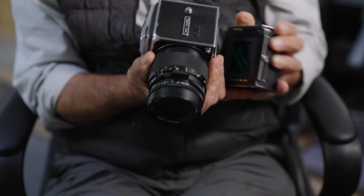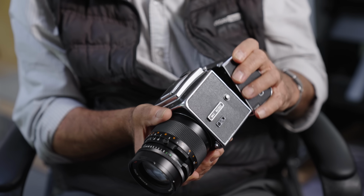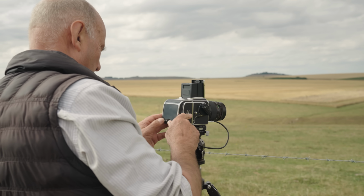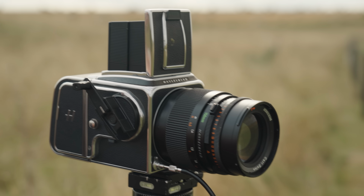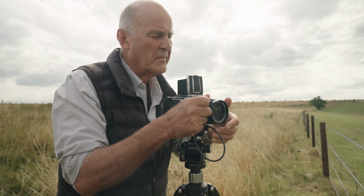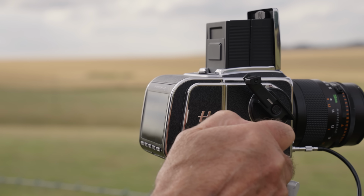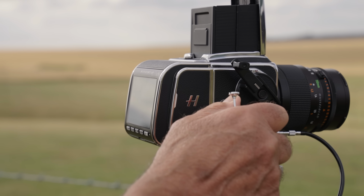fits onto this camera like that, sweetly. It's exactly the same size. It's exactly the same feel. It's as nostalgic for people who've used Hasselblads for a long time, but it's a digital back. And that is what makes it special.